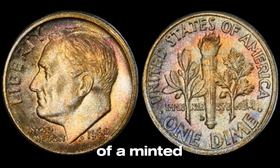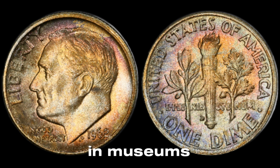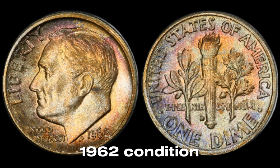The discovery of a minted error like the one found in the 1962 dime can elevate its worth beyond what we ever thought possible. These types of finds don't just belong in private collections, they can be showcased in museums or serve as prime assets for savvy investors. So, how can you tell if your 1962 dime is worth more than just 10 cents? Well, here are some tips that could help you identify a valuable dime from 1962.